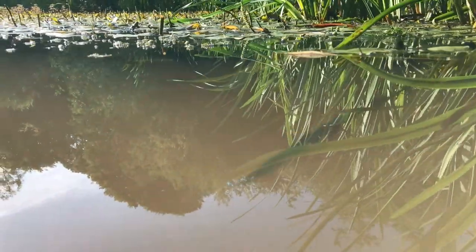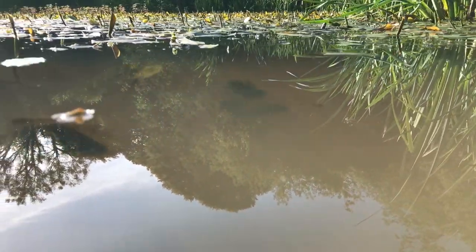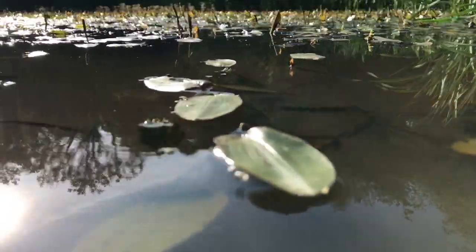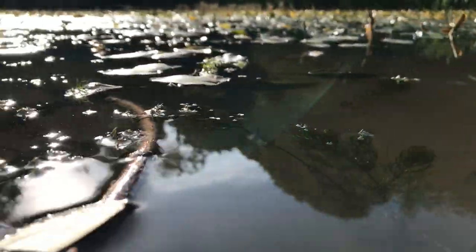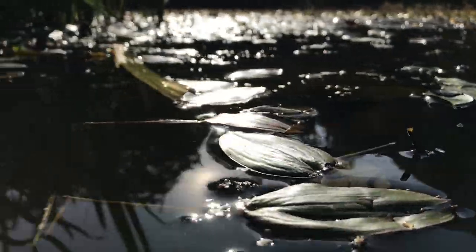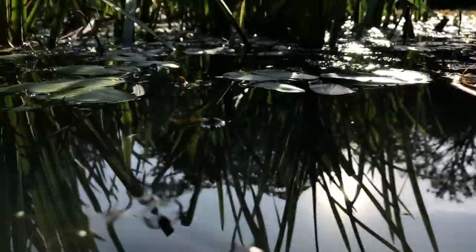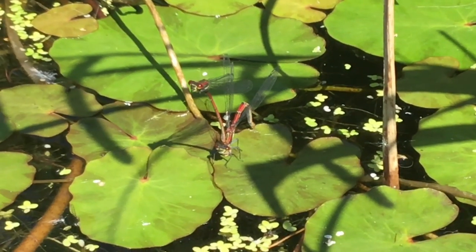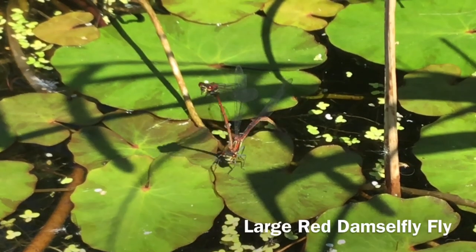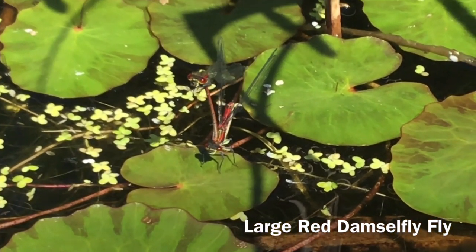Ditches and gullies gather water and enter streams and ponds. Ponds attract dragonflies and damselflies, pond skaters and frogs.